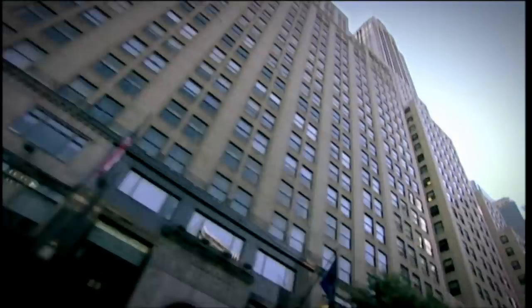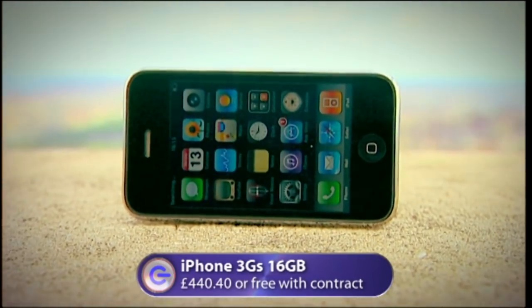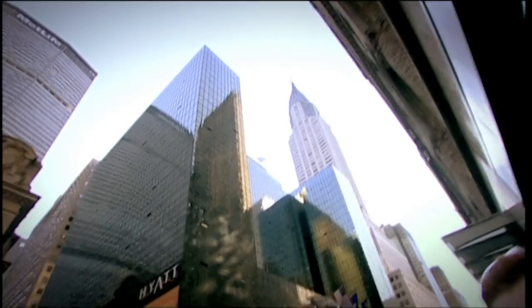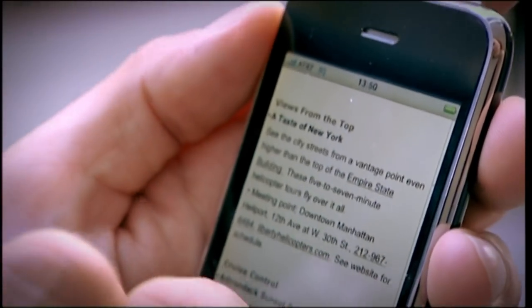New York is chock full of iconic sites, and finding them would be a great way to test the usability of my phones. First up, the iPhone 3GS. The S stands for speed, as it's significantly faster than the old model. The iPhone interface redefines smartphones, and we're all getting familiar with it, I think. You know, the double tap on a piece of text, it automatically expands to fill the screen so you can read it. You can pinch to zoom in and out.